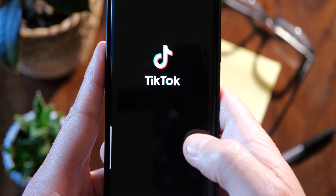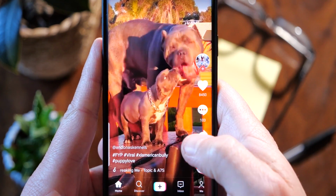When you log on to TikTok, you get shown content that is similar to the last type of content that you interacted with. It's going to be around the same length. It's going to be on the same topics. TikTok does this because it keeps you coming back, because TikTok knows that you like that type of content.